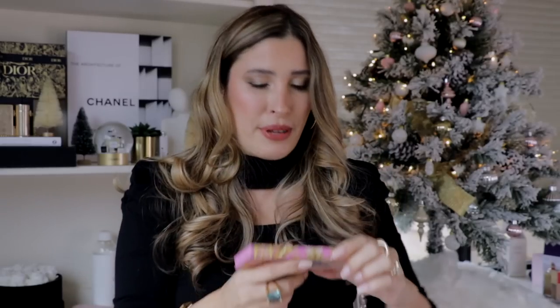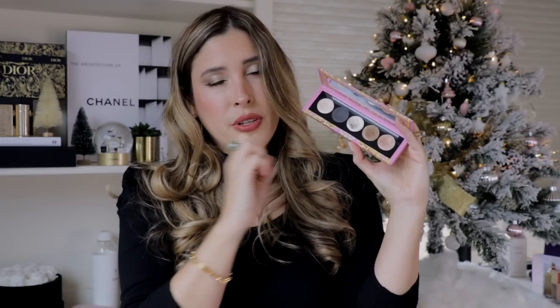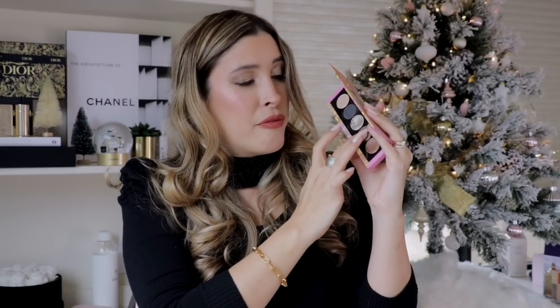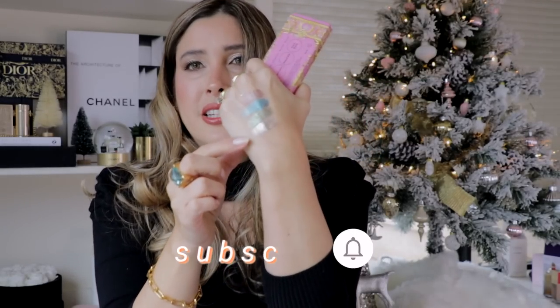Okay, Pat McGrath. Pat McGrath, and not her big palette, no, this little one, this baby. This is called the Celestial Nirvana Eyeshadow Palette in Bronze Bliss. The entire eyeshadow palette will give you the most extraordinary look, but I think she really did a stunning job with this shade in particular, and the formulation that she's bringing on these palettes is just on another level. It's something that I wish to see more in her eyeshadows. Look at this wet look.